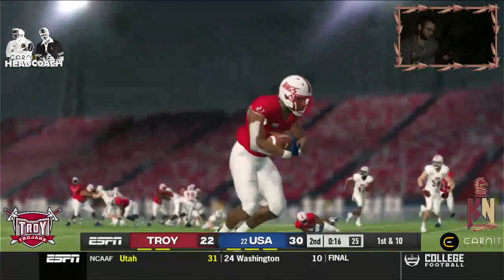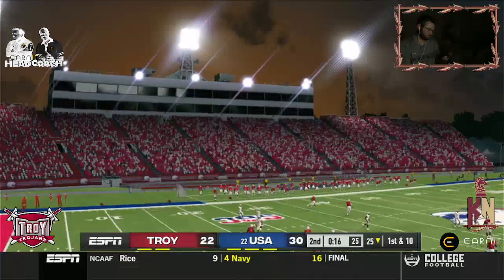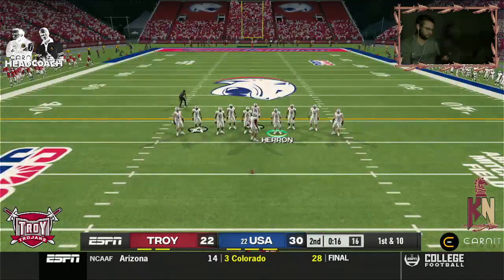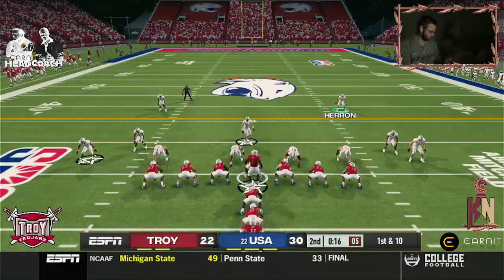And we still have time to go here in the first half. Who knows? Maybe we can get a couple more touchdowns out of this. In a game that's this close, you can't afford to waste possessions. South Alabama is up by 8.